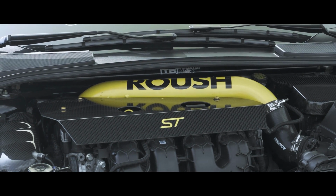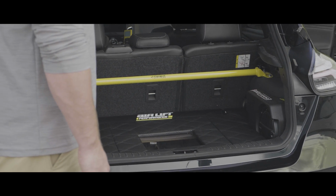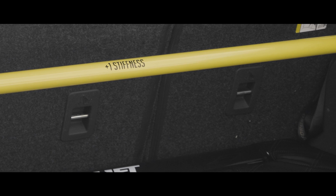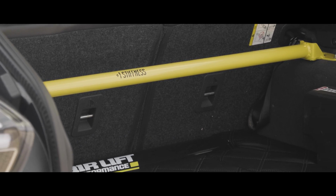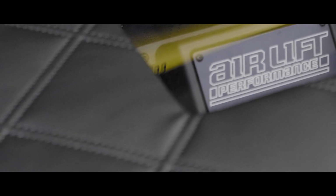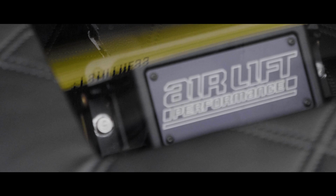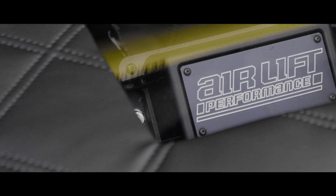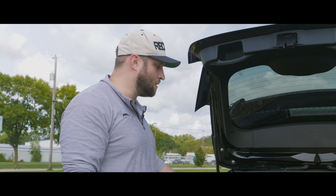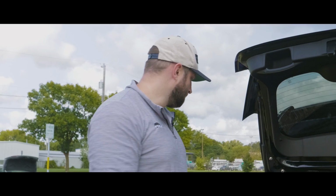I did this entire trunk setup with one piece of plywood and one sheet of vinyl diamond stitched material, I guess. I have a Stita rear strut brace, and then you obviously have the Airlift manifold kind of tucked down in the bottom there. Kind of wanted to showcase that a little bit. It's very, very sturdy. I just wanted to get away from the very common trend of the wood floor setup that everybody's going with right now.